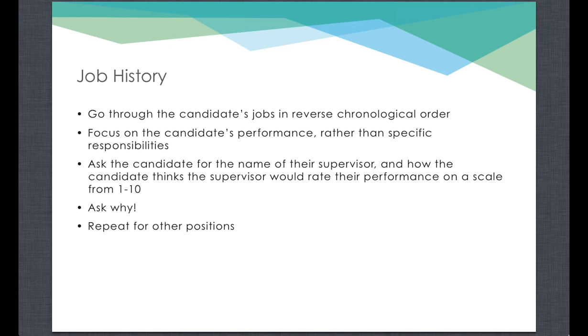So typically, depending on the candidate's experience, I like to focus on the positions that are really relevant. So if you have someone who worked a job 20 years ago in retail and it's not relevant to the position that you're hiring for, then it's probably not that important. So focus on their jobs in reverse chronological order, but also focus on what's relevant and what's important to you, because it's probably not all that relevant what their assistant manager at Walmart thought of them 22 years ago.